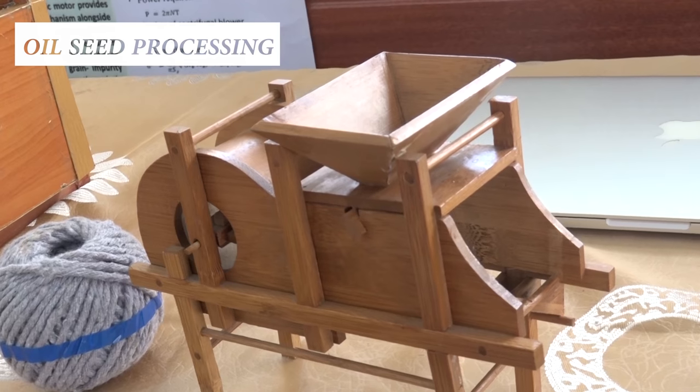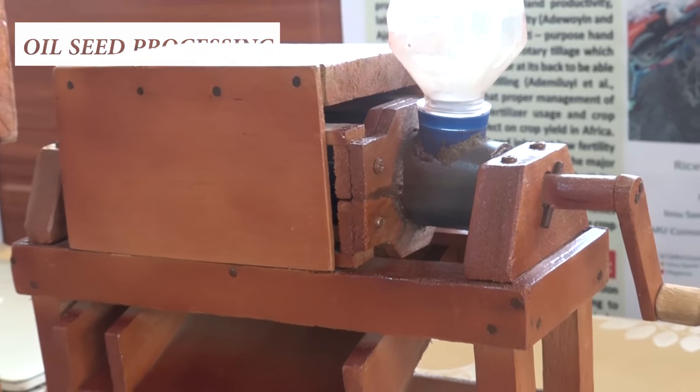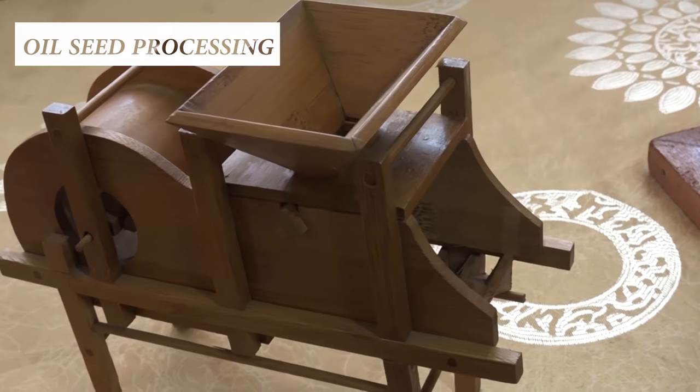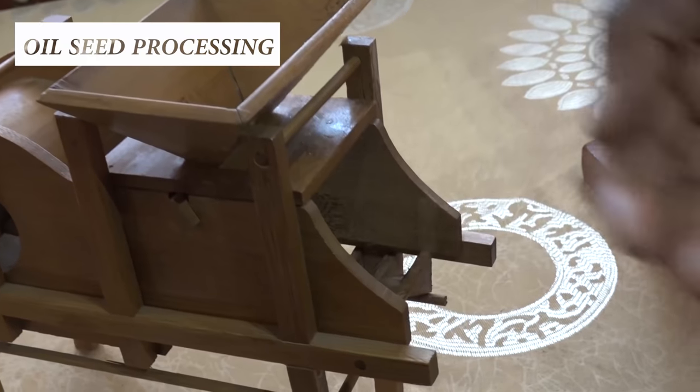In oil seed processing, there are three major equipment. One, the grain cleaner. Two, the oil expeller. And three, the oil filter press. The grain cleaner is to remove foreign materials or stones that can damage the equipment, and by so doing, cause wear and tear to the machine.